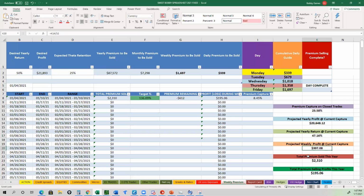And how much premium have I sold this year? $2,310. And I have profits of $195.06. We are projecting a profit of 50%. I am an underachiever because if everything goes as planned, right now, I'm going to make 47%. Y'all, it don't get any easier than that.